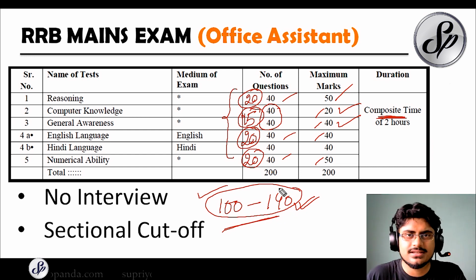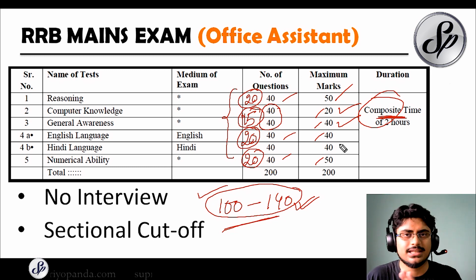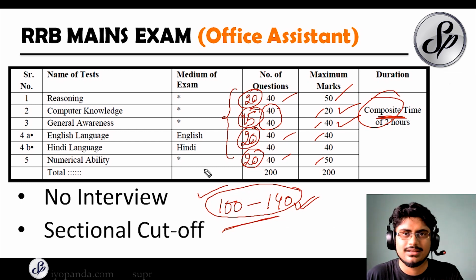And as always, feel free to jump around. So you have composite timing, right? You can jump to any section that you want. So ensure that you do not get stuck anywhere and you are jumping around and you are picking apart all the easy questions, because I can assure you there will be lot of easy questions, lot of moderate questions. So don't get stuck in the very difficult questions, because in this exam you have to increase your marks, because usually the cutoff, as I told you, it will be in this range. So it will be higher than the RRB PO exam. So ensure that you keep that in mind.